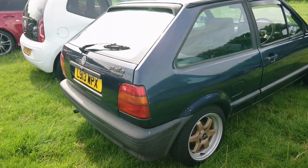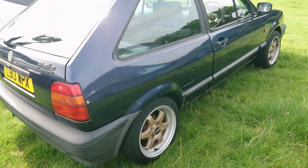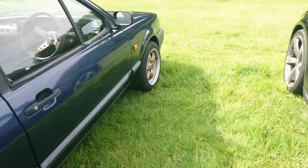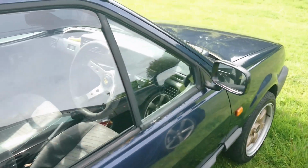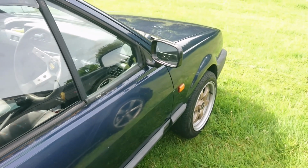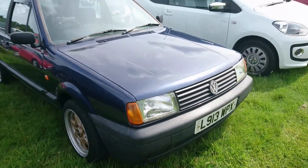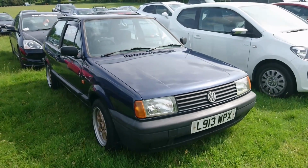As is this 1994 Mark II facelift Volkswagen Polo Coupe. This is a Boulevard edition, and of course, like many cars at the Retro Rides Weekender, we've got an aftermarket steering wheel and alloy wheels, which is just the way it's done. This one's only got a 4-speed gearbox, so I think this is probably the 1050cc model. Local plate to the area, actually, PX.